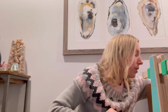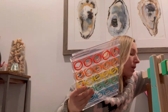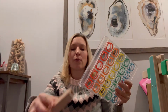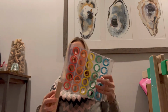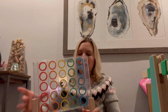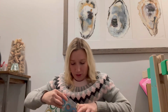The other one she really likes a lot of these toys. The other one I have right here that she really likes is basically Connect 4. Although it's not necessarily like Connect 4, you can make it like Connect 4. You just slide it in, and it does take a strong hand to slide it in, so it's more of an adult thing to do.